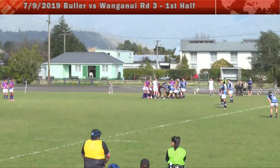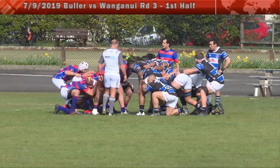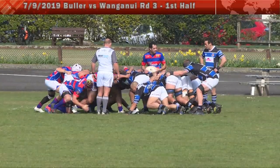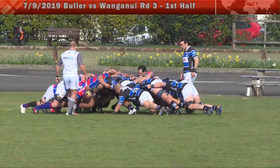However, Buller got this defensive scrum. They'll need to get it out of here. Will they try and attempt to run it out? Well, we saw a couple of weeks ago, Townie, didn't they? Daniel High-Tongue took the ball a number of times off the back. Buller need a strong scrum here.